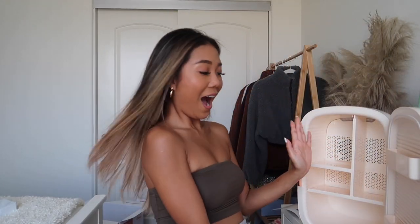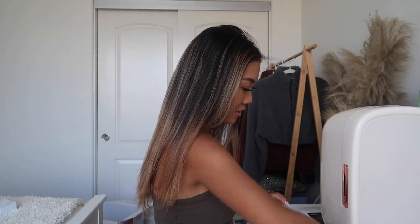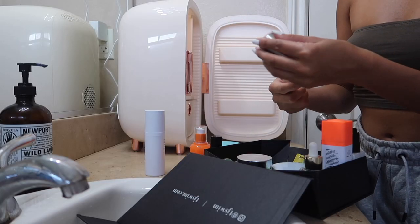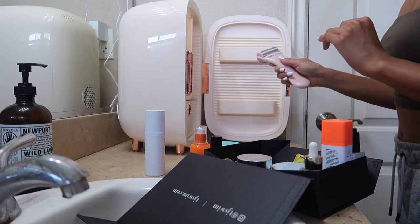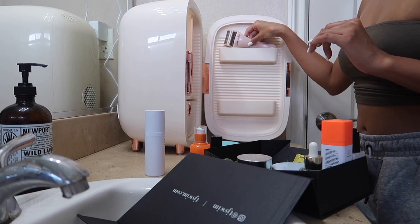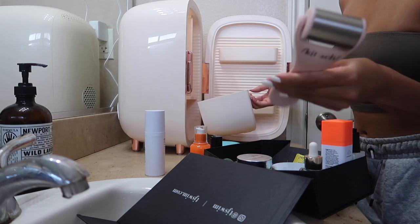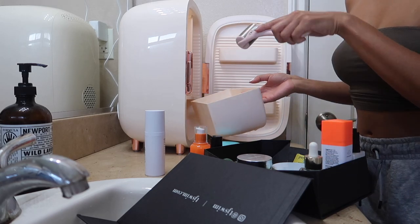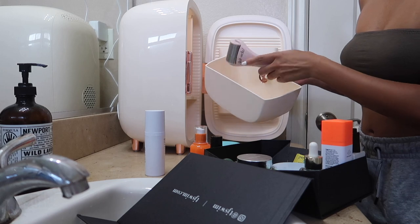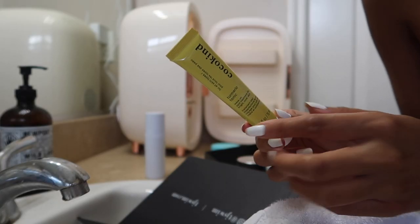Yay! Oh my gosh. Wait, I love, guys, I love it. Let's go put stuff in this. First off, we have my Kitsch ice roller. It's not gonna fit there. So maybe I'll keep all my gua sha and my little skincare tools inside of this box here. I got this in a PR and I have been using it.